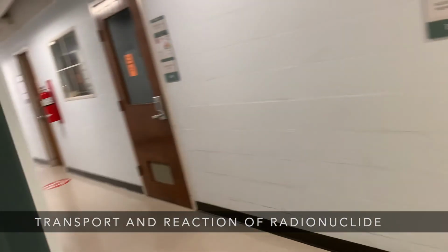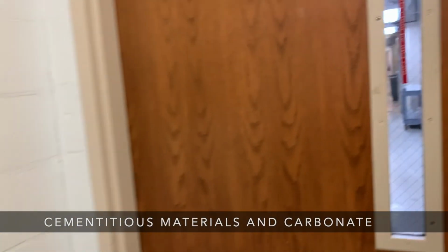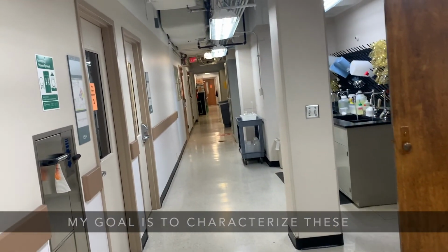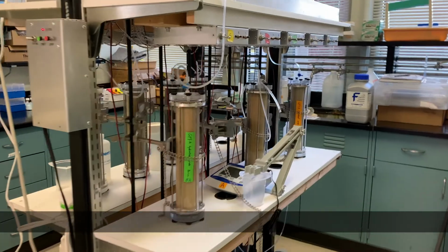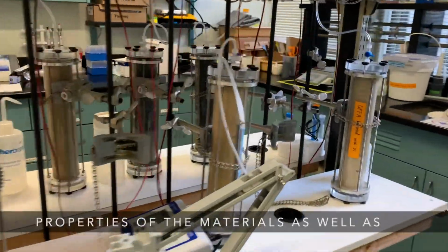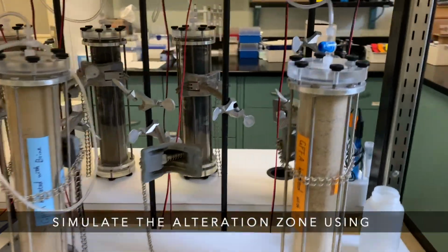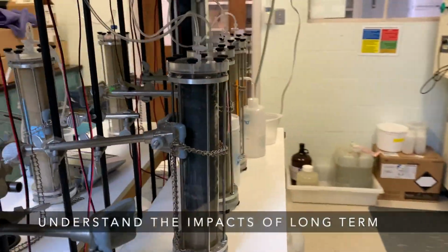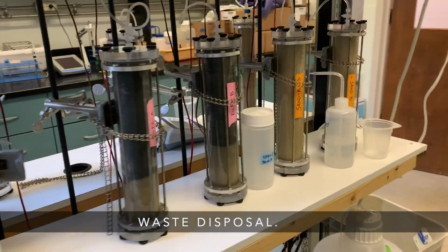My research specifically looks at the transport and reaction of radionuclide contaminants at the interface between cementitious materials and carbonate rocks in the case of nuclear waste disposal in boreholes. My goal is to characterize these interfacial interactions and their effects on the chemomechanical properties of the materials, as well as simulate the alteration zone using reactive transport models to better understand the impacts of long-term waste disposal.